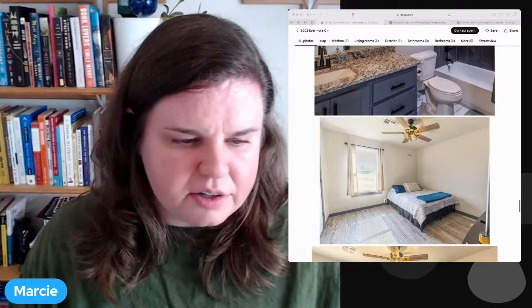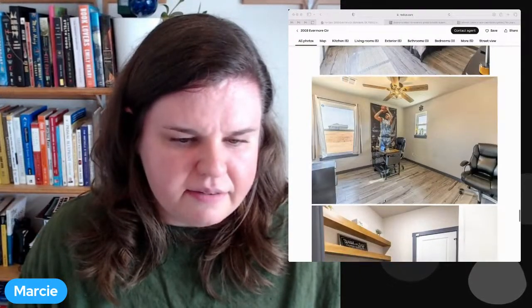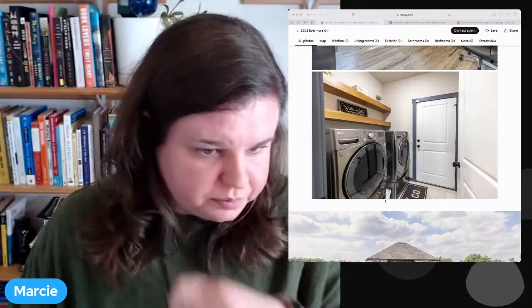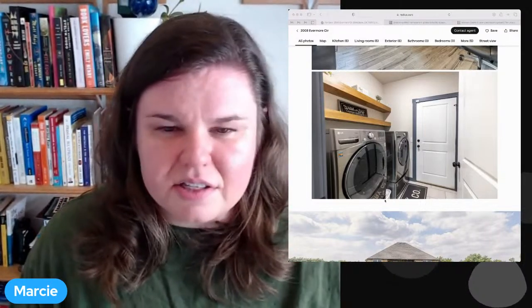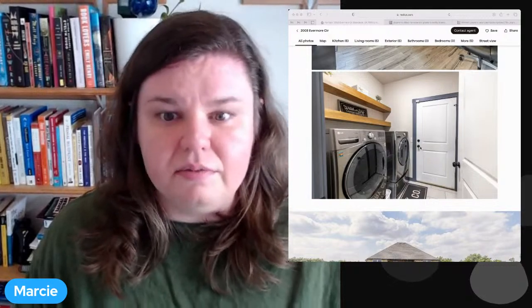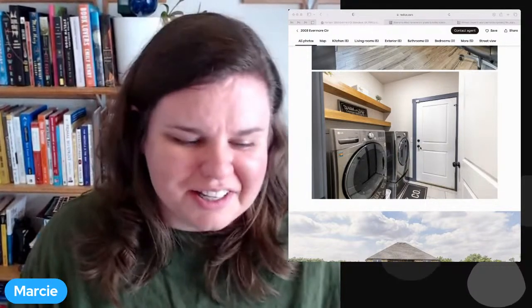This one's pretty modern looking. I don't think they've lived in this house very long. Ooh. And then a kind of smaller laundry room is common at this price range, but it does fit these really big washing machines, right?